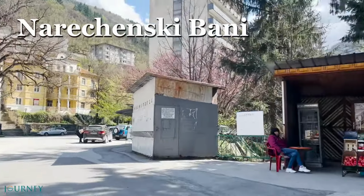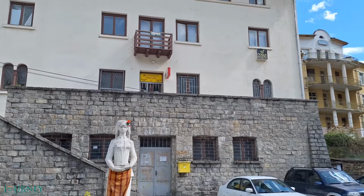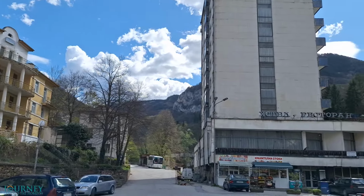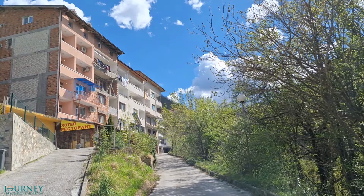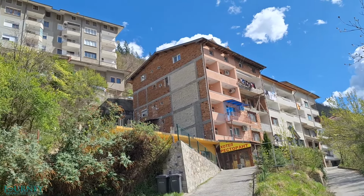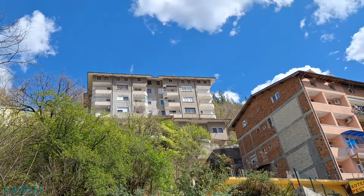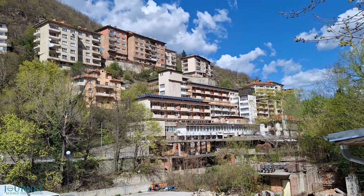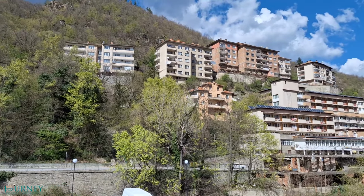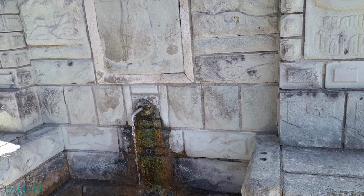Narechenski Bani is known for its mineral water. It is not a crowded resort full of tourists and attractions, but a place for recovering of sick people. There are several springs with mineral water, each of them with different features.